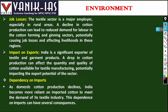Both are labor intensive, and if cotton productivity is less, then it will have an adverse impact on the labor market. India is a significant exporter of textile and garment products. A drop in cotton production can affect the quantity and quality of cotton available for textile manufacturing, potentially impacting the export potential of the sector.